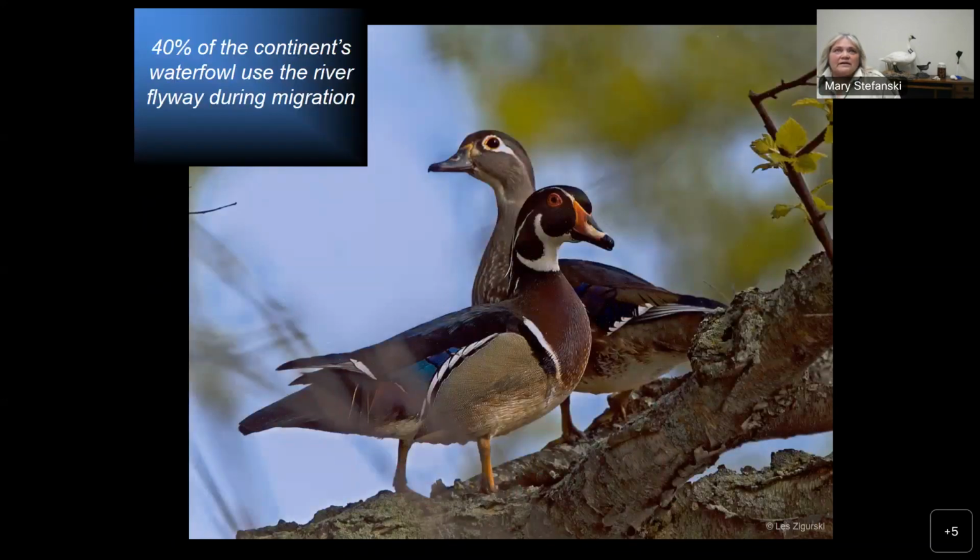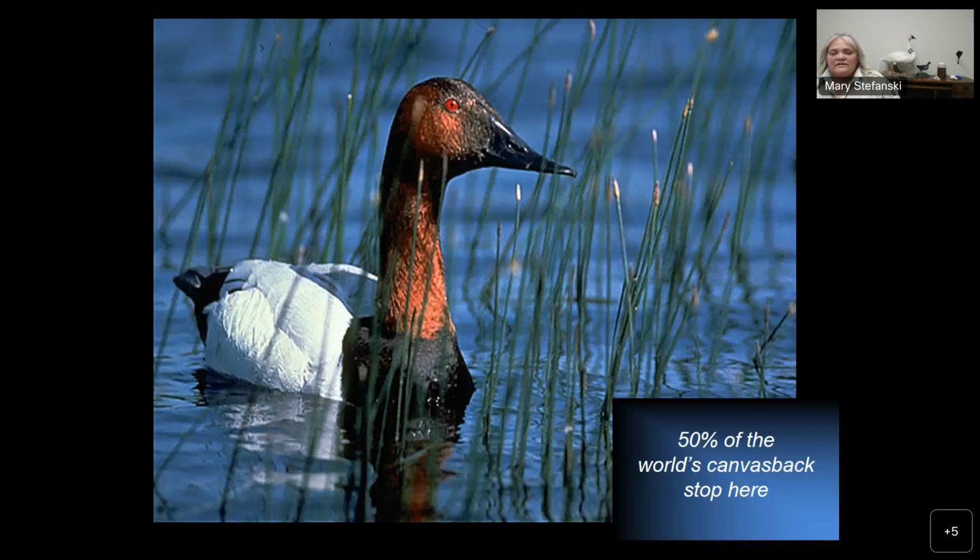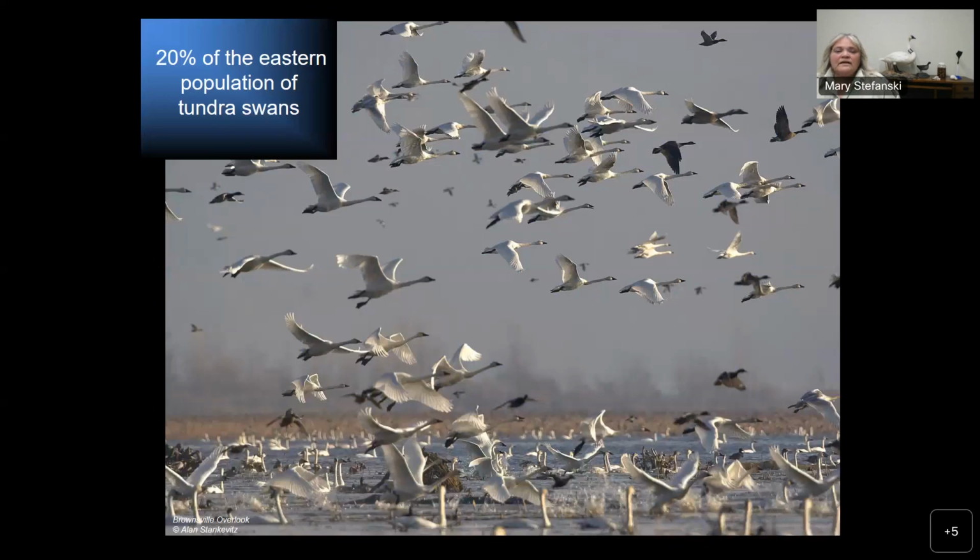When we did our CCP, Comprehensive Conservation Plan, back in the early 2000s, is where the numbers that I'm going to show you came from. So these calculations were done quite a while ago, but at that time, it was estimated that we had 40% of the continent's waterfowl come through the flyway, and so we get a big chunk of those birds stopping at the refuge. And we get 50% of the world's population of canvasbacks. So those are the birds that I mentioned that this is one of the premier locations to come and try and hunt a canvasback duck. And we also get 20% of the eastern population of tundra swans. And tundra swans are what we wanted to talk about today.